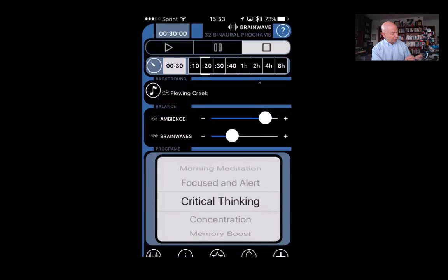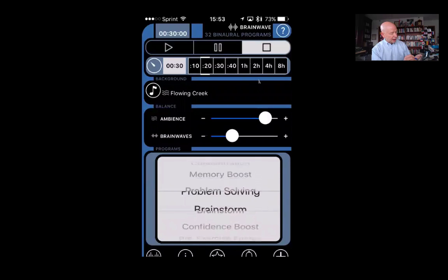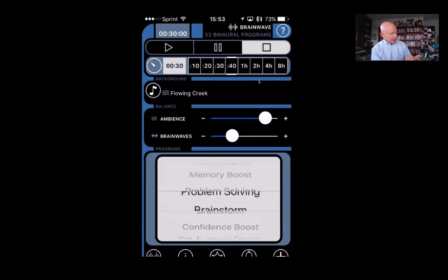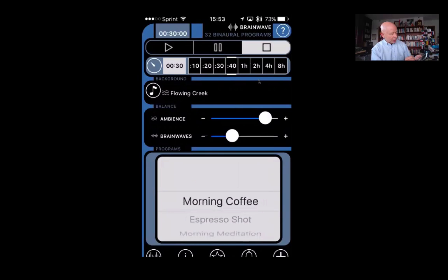I have espresso, focused and alert, critical thinking, concentration, brainstorm, confidence boost, stress reduction, calm reflection, all kinds of things like that. One that I'll use often in the morning is morning coffee or espresso shot when I need something to pick me up. I find that works well with the morning information, listening to this while I'm reading the paper or quietly meditating. It works very well either way. Just press the start button, the play button, and then you're able to run with it from there. Great little tool, and it's called Brainwave.